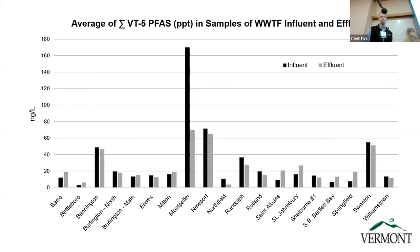No, you're right, and I'm seeing that in a couple of these. It could be because it's only the Vermont 5 and maybe there's a difference there, and they're changing. I've thought about changing this slide to show all 24 compounds because I think it's probably more relevant. But no, you're right, the treatment plants are certainly not removing these compounds. They're changing them.